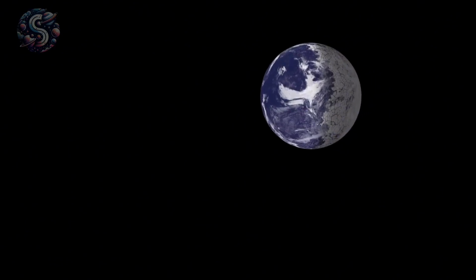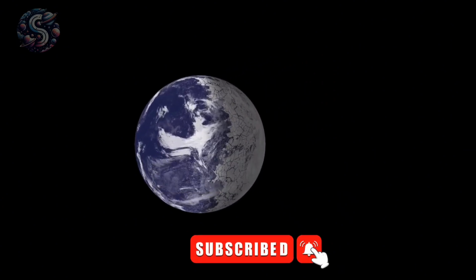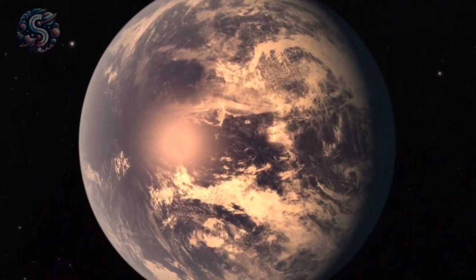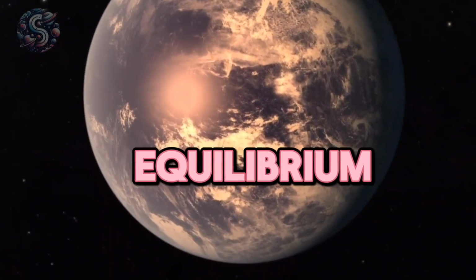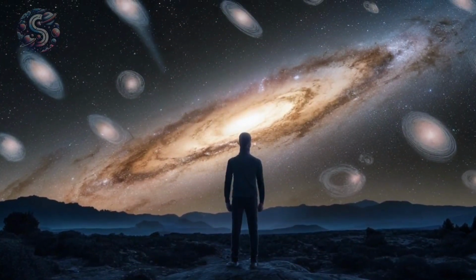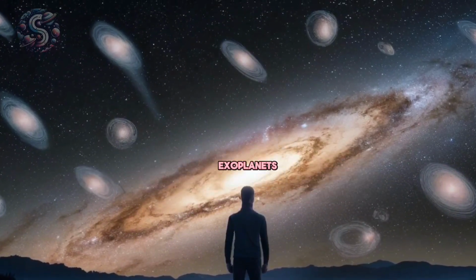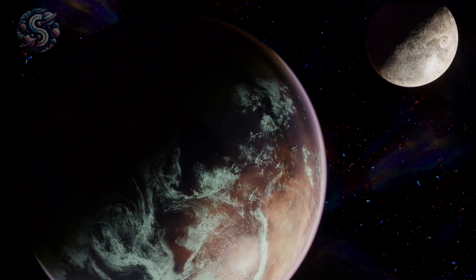Habitability studies and biomarkers. The search for biomarkers on exoplanets like TRAPPIST-1e is a rapidly growing area of research. Biomarkers are chemical or physical signals that may indicate the presence of life, such as oxygen in the atmosphere, methane in chemical equilibrium, and spectral features associated with biological activity. The James Webb Space Telescope, set to be launched soon, promises significant advances in detecting and analyzing biomarkers on exoplanets, including TRAPPIST-1e.